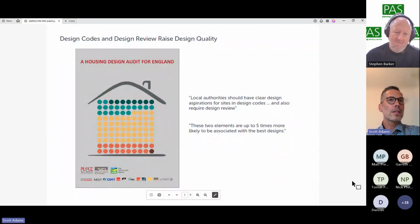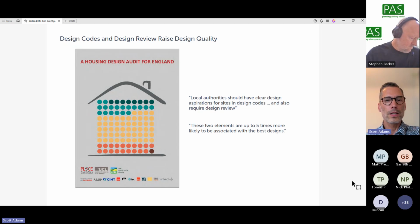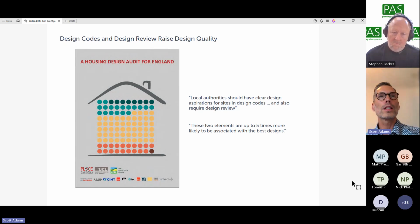We started the project out, and we didn't put an overview of the actual design code because we've done that many times before. But early on, Matthew Carmona, as part of the Place Alliance, picked up the work I think that CABE did years before, and they did an audit of housing schemes across England, and they found that the highest quality schemes were those that actually followed a design code or underwent a process of design review. So, as a starting point, it's really interesting that the local authority-led design codes are looking to raise design quality, but also add certainty and speed in the planning system. And with Chatham, we were looking at how you could link the design code also with design review to potentially have the best chances to deliver design quality.